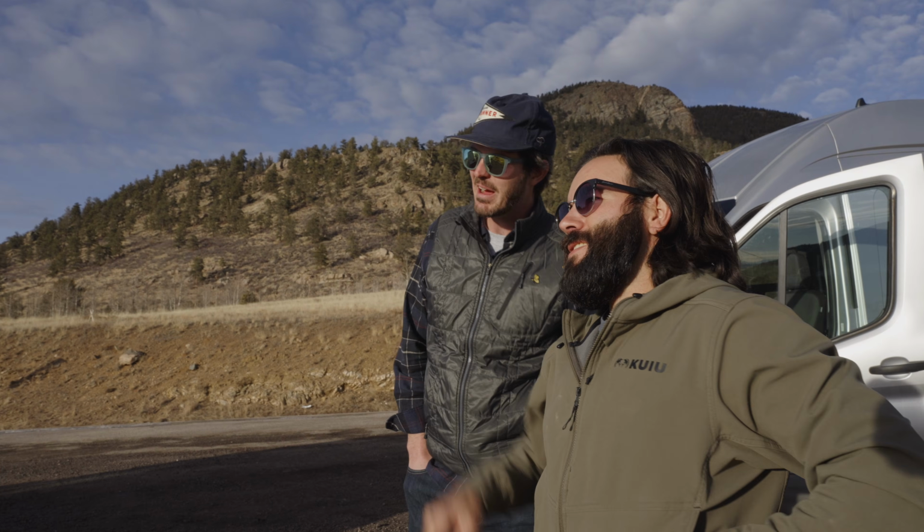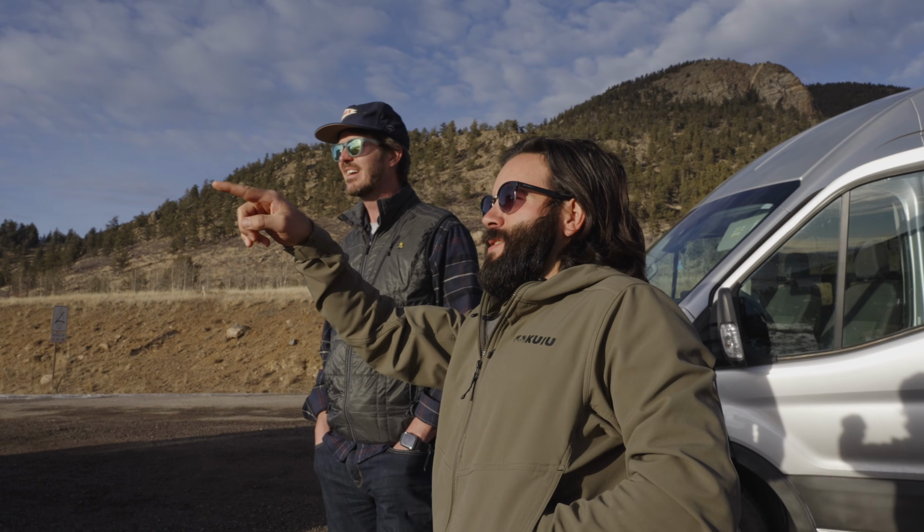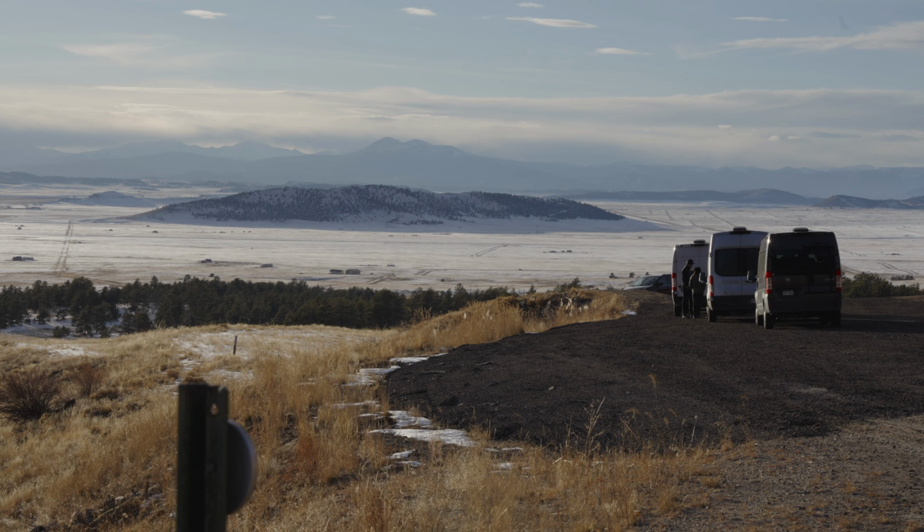Oh yeah, see the mountain way out there. Oh man, that's a big one. Right by that other one. One to the left, mountain to the right.